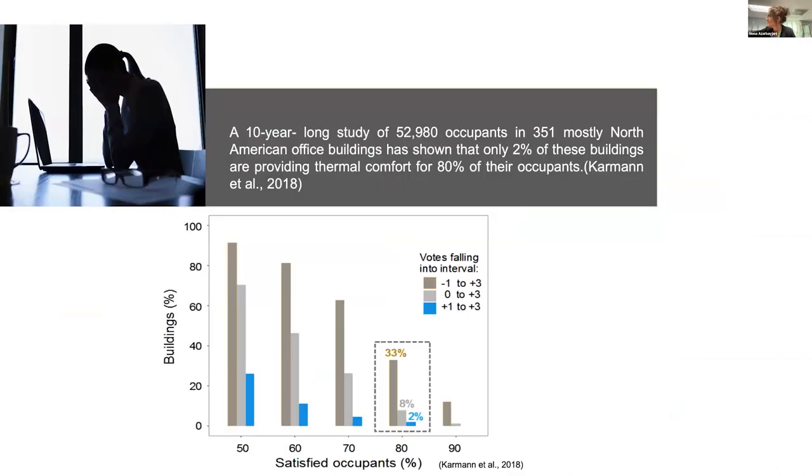The third study, which is this one, is very interesting. Again by UC Berkeley, we are teaching the students about thermal comfort, that 80% of the people should feel comfortable in the space. And that is the definition of comfort, that this space is comfortable. But after looking at 52,980 occupants in 351 office buildings located mostly in North America, they realized that only 2% of the people are satisfied. Only 2%, not 80% of the occupants.